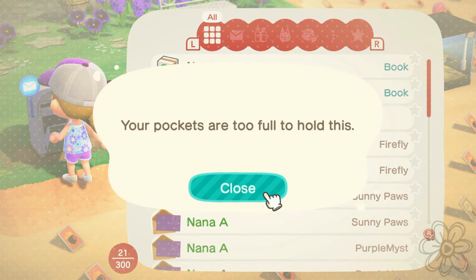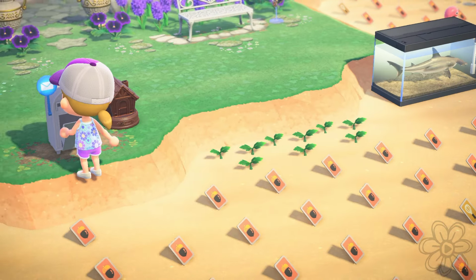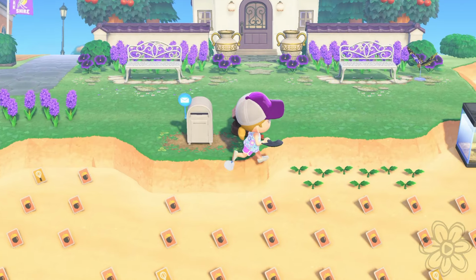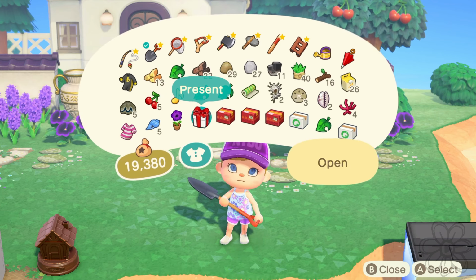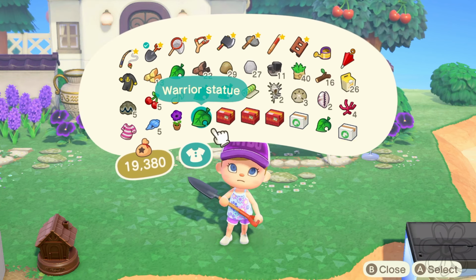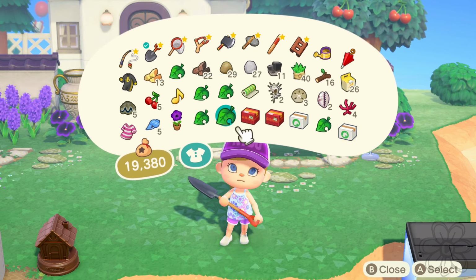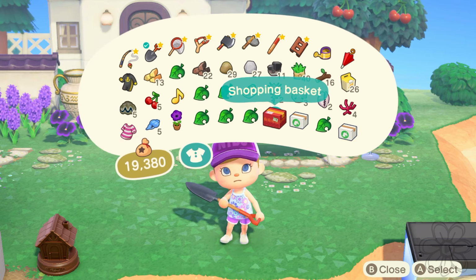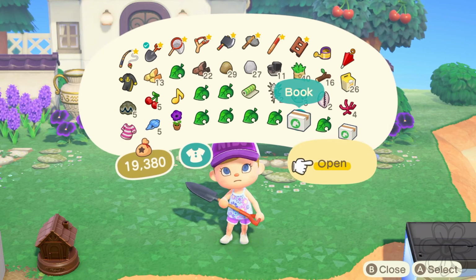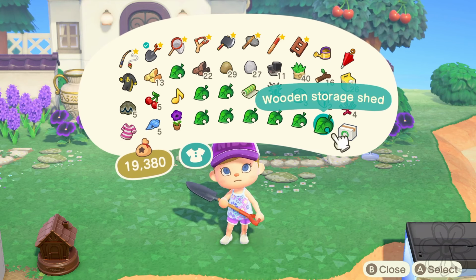If we have room. Yeah, not yet. Okay, but we are gonna need those. And we have a few more in storage to build a bookshelf with. But yeah, so we got the warrior statue. We found out when we were decorating our classroom that we don't have a whole lot of choices for wall decoration for our house. So that's why I ordered those.